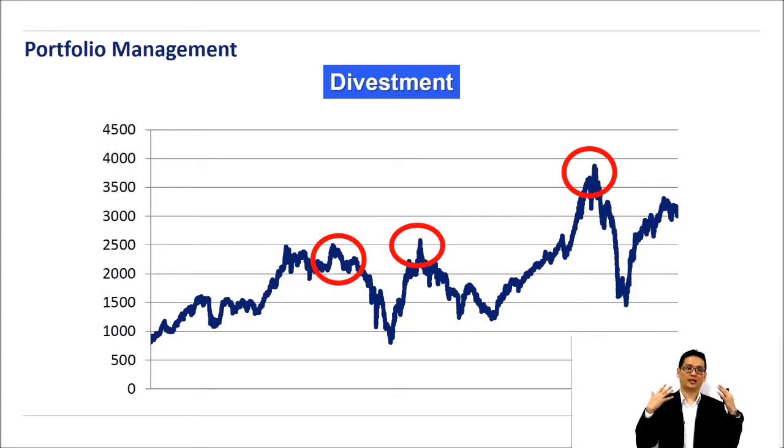Of course, when the market is high or expected to drop, this is where we do divestment. In that sense, I will start selling, and at this point, probably I only maintain 10-20% of stocks in my portfolio. So once again, how do I determine market direction? Economic analysis and portfolio management basically answer the question: roughly how much of my money should be invested in the stock market right now, today.